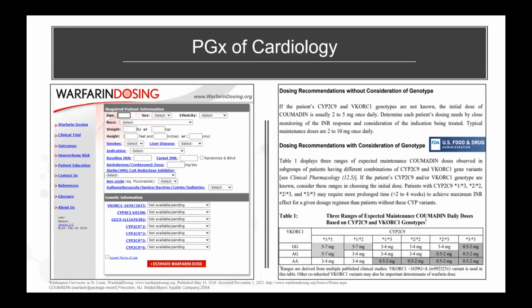The FDA has recommended guidance for warfarin dosing based on genotype if known. I wouldn't have thought they would have updated this package insert because warfarin is so old, but they did, and there are actual recommendations. So that's a good place to look if you have that information. And there's also a ton of different warfarin dosing calculators that you can use if you know a patient's pharmacogenomic information.